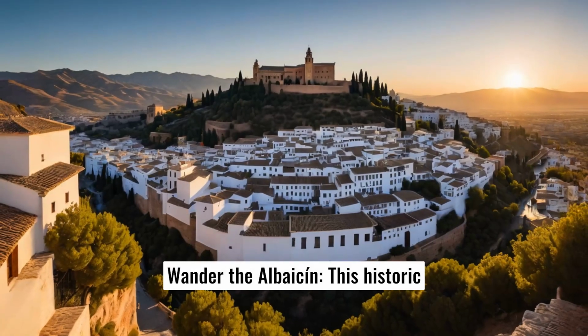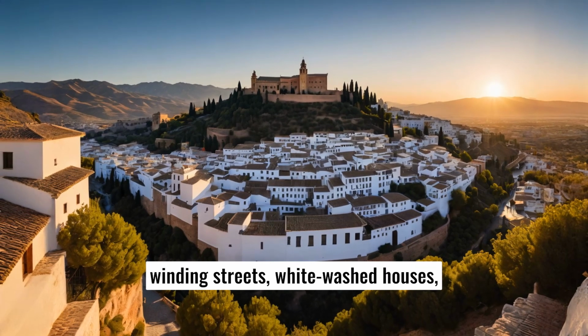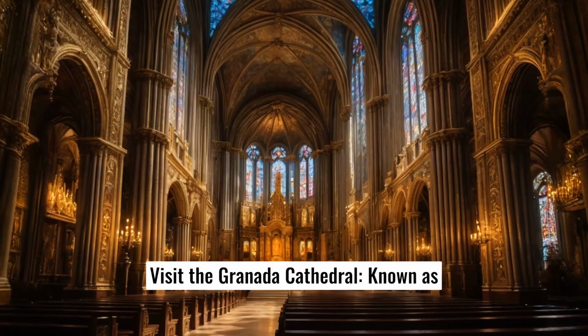Wander the Albaicín. This historic neighborhood features narrow, winding streets, whitewashed houses, and spectacular views of the Alhambra from the Mirador de San Nicolas. Visit the Granada Cathedral.